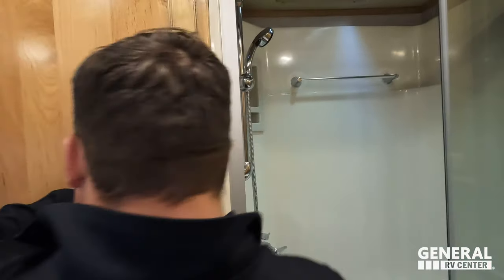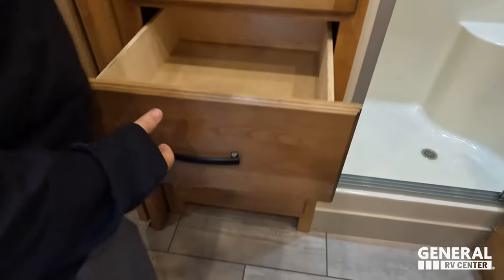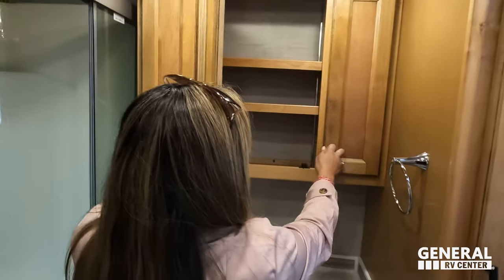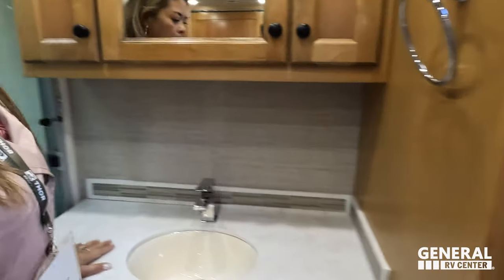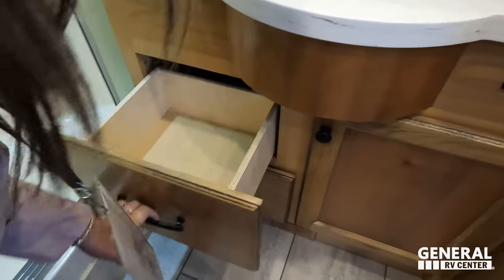Very nice. Over here, wardrobe, with adjustable shelves. Yes, ma'am. 3 drawers. Yes. 2 drawers. And then we got a medicine cabinet right here. Very nice. Adjustable shelves. Good sink. Hang on a second. There we go. Good sink. Solid surface countertop. Very pretty in here. Storage and then 2 drawers.